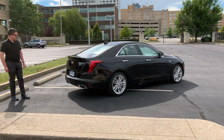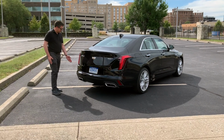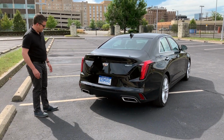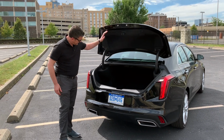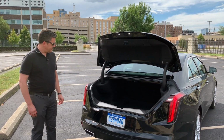Come around the back. Again, looks very European, but also Cadillac. At night, when this is all lit up, all you see is those two red beams coming out, and you know it's a Cadillac without doubt. The twin exhaust outlets down below. Power trunk. And again, a decent sized trunk for a car like this. Back seats fold down and you can get your gear in here with no problems.